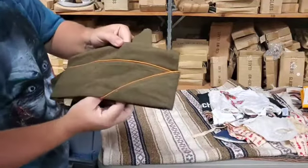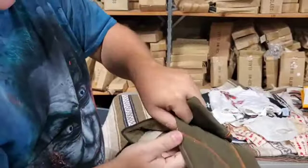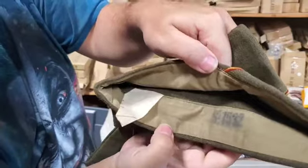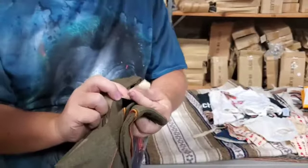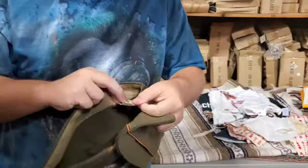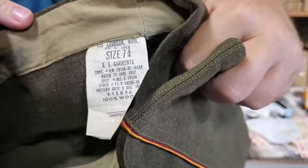These look like military, these are definitely military, vintage hats. I don't know if that tells you which war they're from. They're probably Vietnam or Korean. Maybe older. So here is the label. I can open the label up for you. So this could be World War II, but not sure.